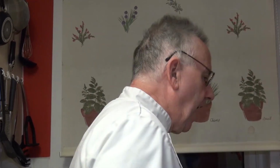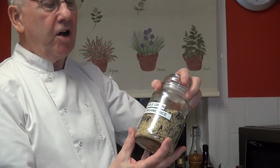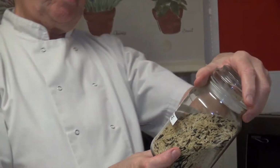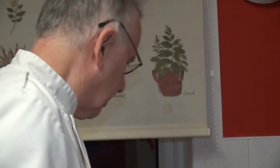But I also have a handful of porcini mushrooms and truffles again, and I always use wholemeal brown rice. This is organic wild rice with a bit of basmati rice. This is the basic stuff I keep in my kitchen for when I create my things.